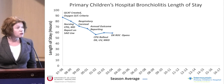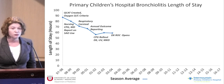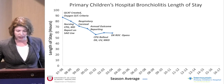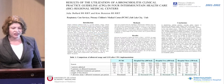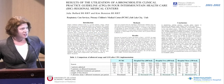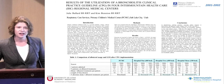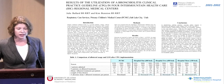They were responsible for the first dissemination efforts of the bronchiolitis care process, rolling out that clinical practice guideline to Dixie, Utah Valley, and McKay-D. This is an example, and I hope you take a moment afterwards to look at the sheer volume of abstracts that the QCAT team created, over 25 that we were able to get our hands on. But this one shows the outcomes related to that first dissemination of the clinical practice guideline at the 3 hospitals.